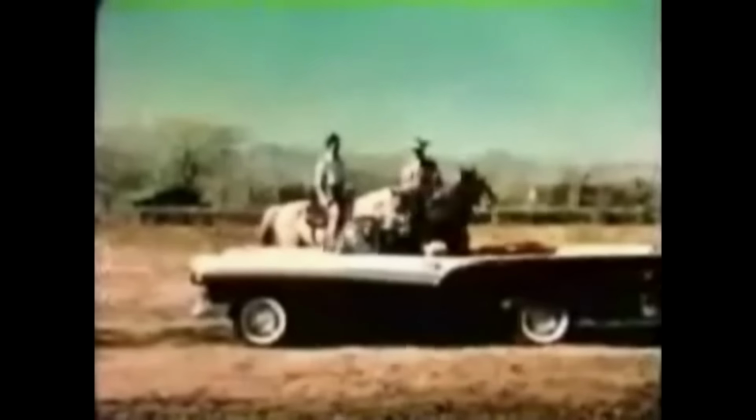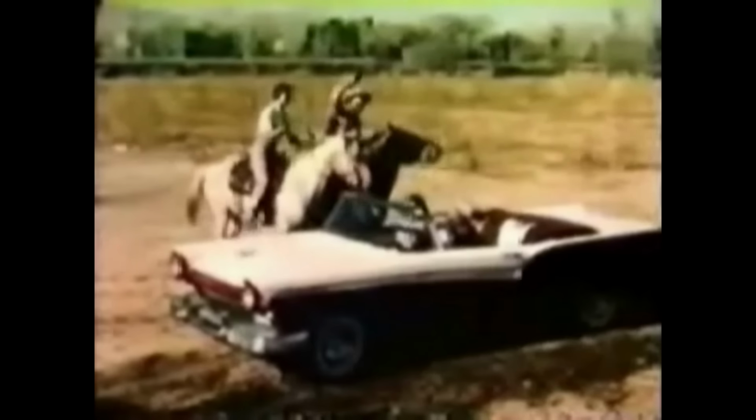Out west, when boy meets girl, boy gets girl. It's all part of the fun at a dude ranch. And if you go for the outdoor life, you'll go for the 1957 Ford Sunliner. Its new long, low silhouette and smartly styled vinyl interiors make the Sunliner the most thrilling version yet of America's favorite convertible.